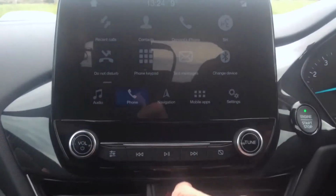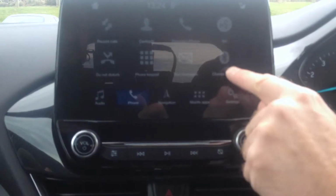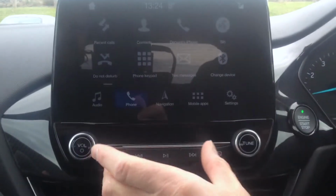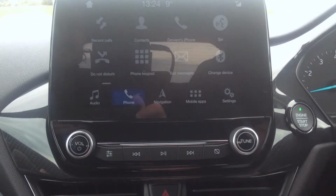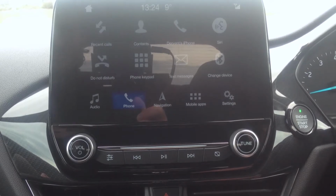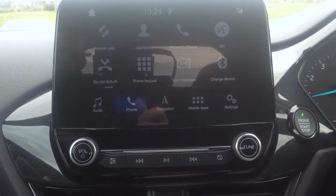If you go into the phone, you can look at your contacts, Siri, everything with your settings. You can read your text messages, you can go to your actual phone keypad. It does everything your phone can do. This comes with Apple CarPlay as well, so people with iPhones and so on, good news. Plug in, you can do everything off your iPhone on this system.